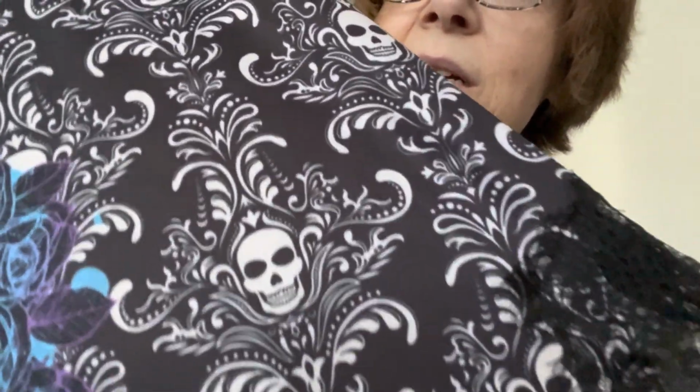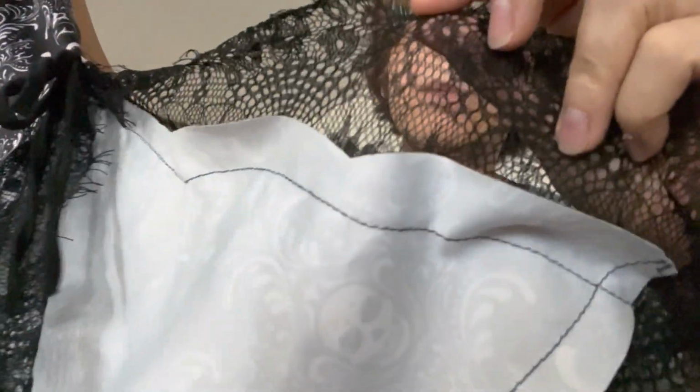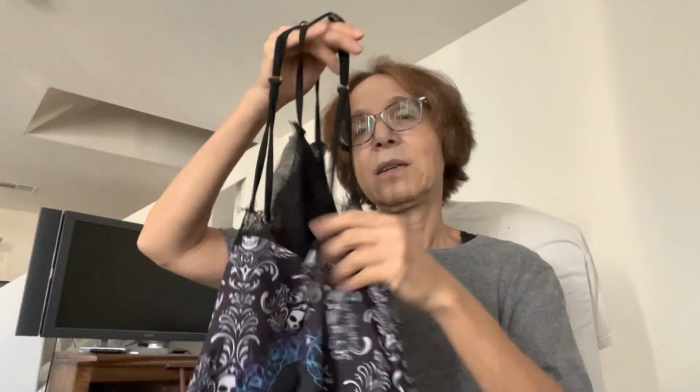Skulls, Day of the Dead-ish. I mean, you think of the sexy lingerie and you think of dead things, right? This is the side, which also has this spider webbing. I love this.